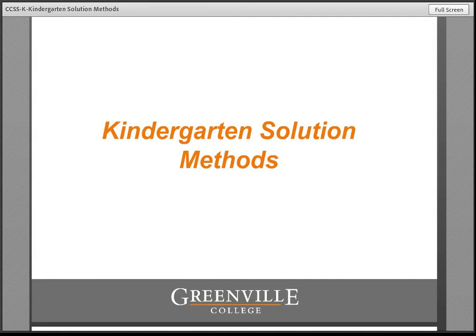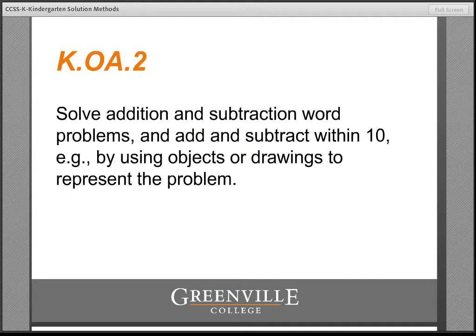Now that we've seen what kind of problems we should be providing for our learners, let's turn to the learners themselves and examine the kinds of strategies that they use when engaged in problem solving. We're still working with the second standard in the operations and algebraic thinking domain, which begins: solve addition and subtraction word problems. But there are different levels of solve.